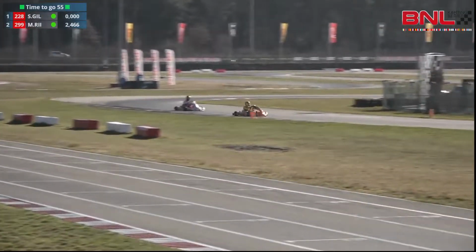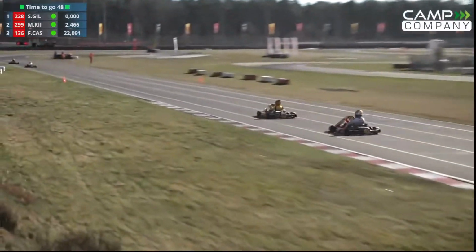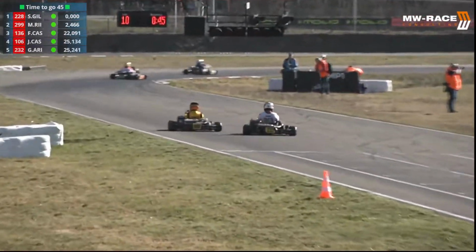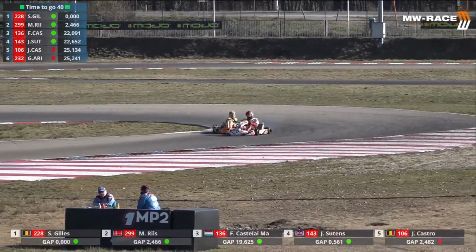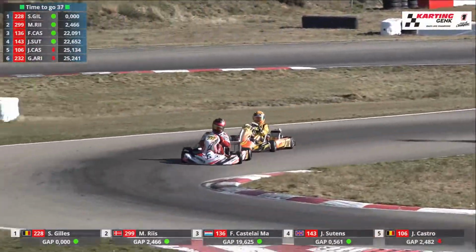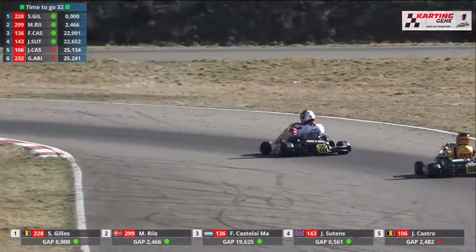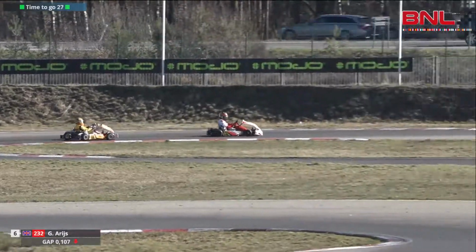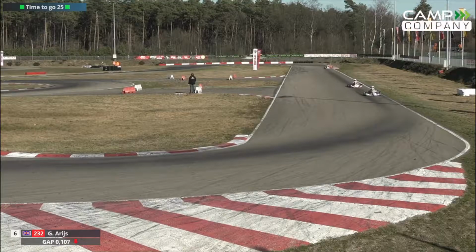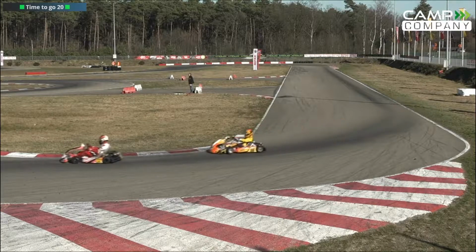The gap now to Gilles Stadsbader goes up to almost 2.5 seconds on that last tour. Jules Castro is still sitting 5th overall, 3rd in the classification for OK Junior, as Gert-Jan Aris finally gets past, going through into turn 2. Castro's still wanting to have a go at him, coming out of turn 3 into turn 4. But Jules is still keeping with him, 22 seconds on the clock.